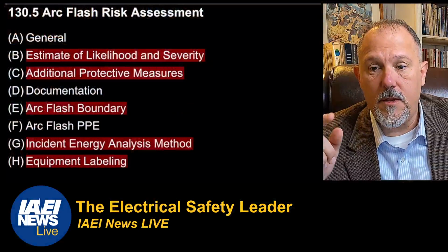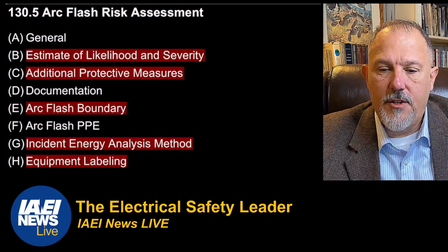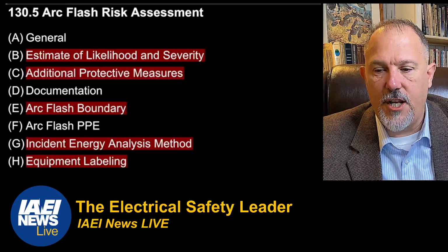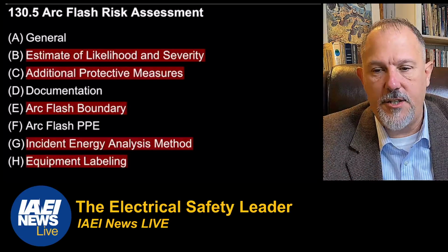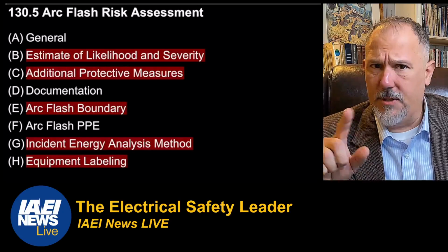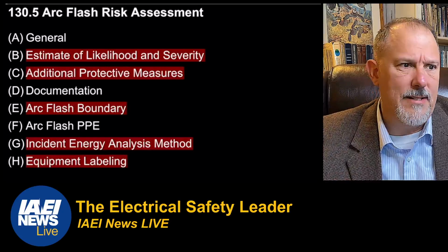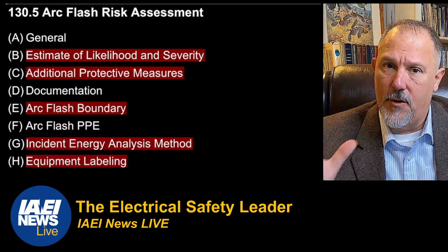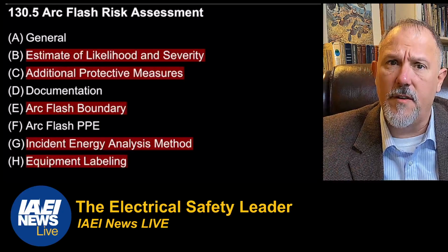All right, minor changes in the informational notes to accommodate style manuals in 130.5G. So in 130.5, we were talking about 130.5C. We had the title change, operating condition. There were some changes in the informational notes to accommodate the style manual. Please be aware, go back to 110.2B when required, because remember, the focus is moving around a little bit.